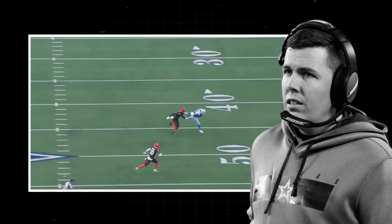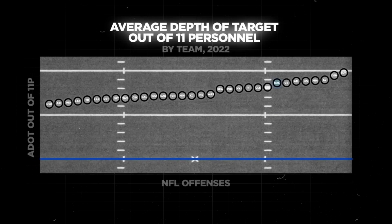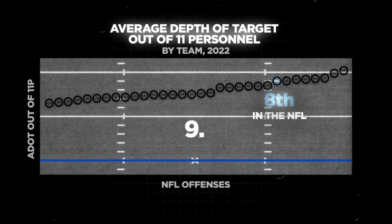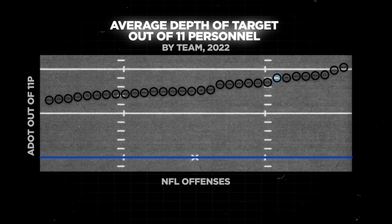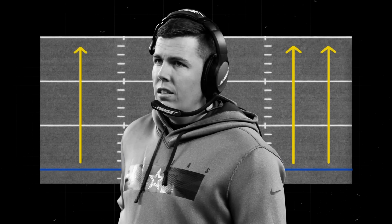The important context of those passing plays, however, was how much Kellen Moore emphasized pushing the ball down the field. The Cowboys were 8th in the NFL in average depth of target out of 11 personnel last season at 9.5 yards past the line of scrimmage, with the vast majority of those targets going well past the sticks as a result of their emphasis on vertical route concepts.